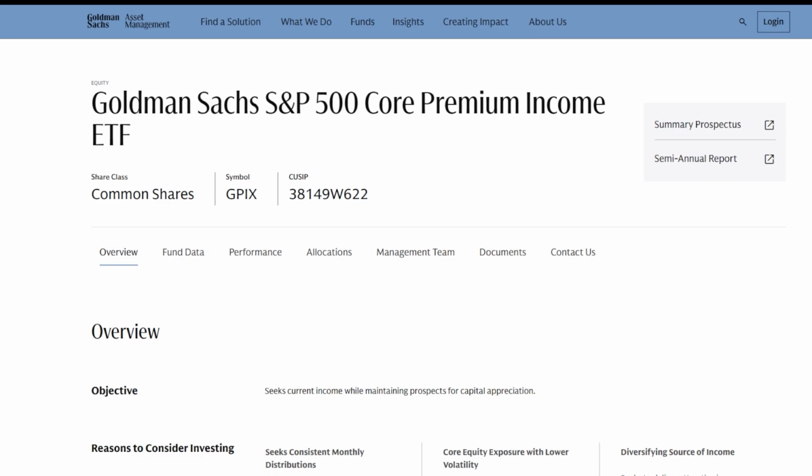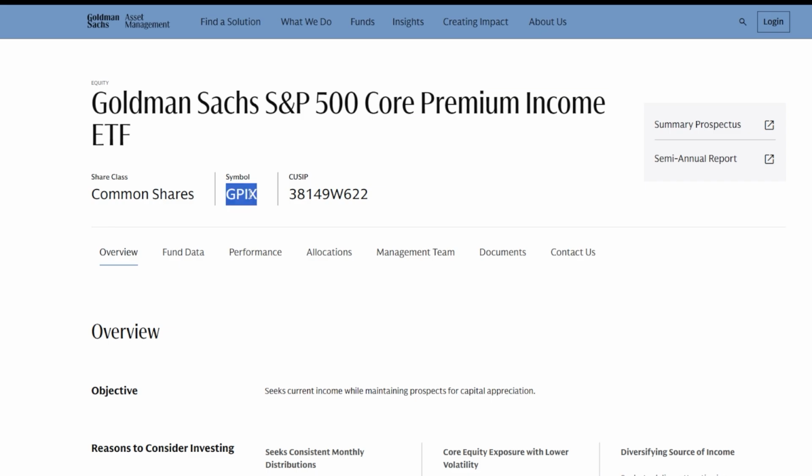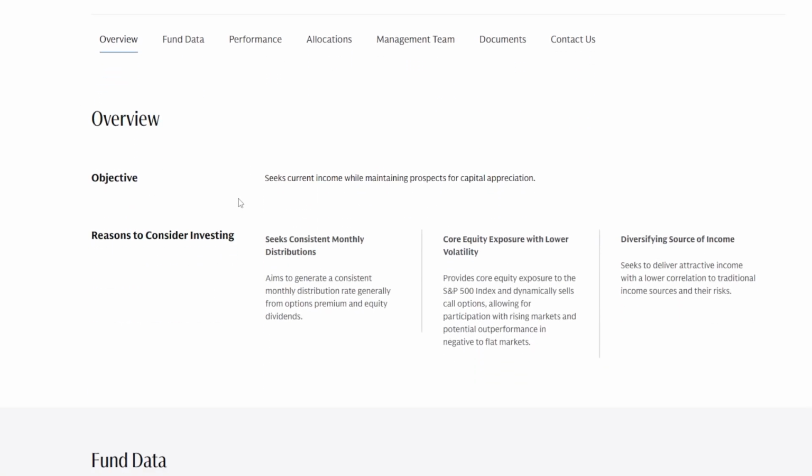Number 3, the next ETF that I have also been buying a lot more as of recently is one of my newer favorite ones. You guys know about this one if you've been watching the channel. I'm talking about the Goldman Sachs S&P 500 Core Premium Income ETF, or ticker symbol GPIX. Now this ETF, if I'm not mistaken, offers around an 8 or 9% yield, so now we're getting up there. But the cool thing about this ETF specifically is that because of the underlying strategy, it offers some potential for some upside.